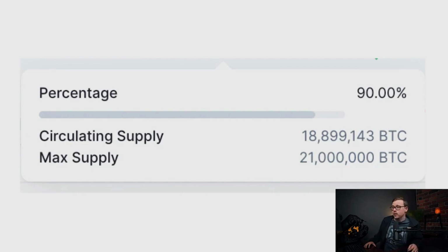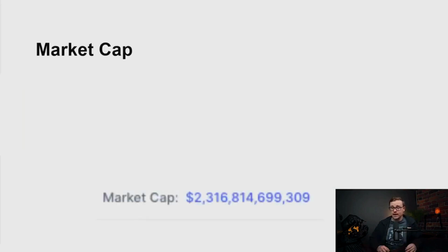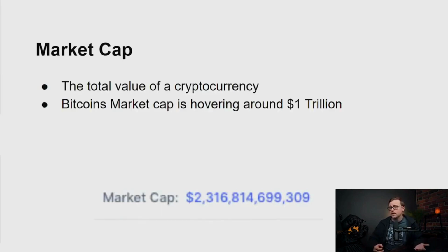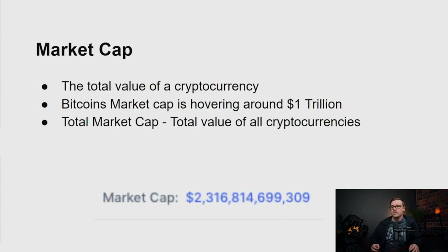However, the circulating supply right now is about 18 million. So the ratio or the percentage of circulating supply to max supply is incredibly important to know. And right at this time, about 90% of the Bitcoin that will ever exist has already been mined and is already in circulation. Market cap is another very important thing to know, and this is the total value of the cryptocurrency. So Bitcoin's market cap is hovering around $1 trillion right now. And the total market cap is the total value of all cryptocurrencies, which is currently over 2 trillion.